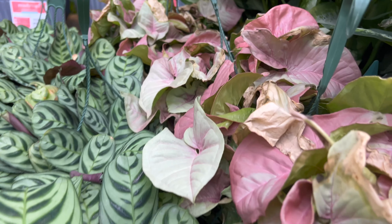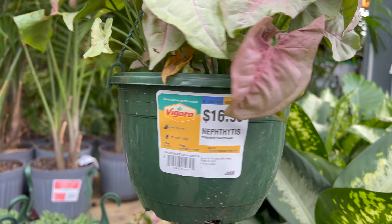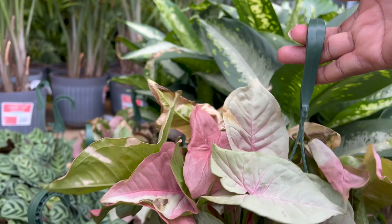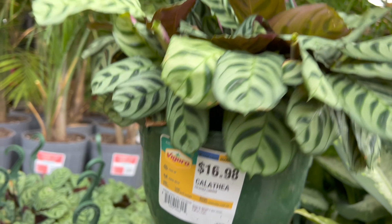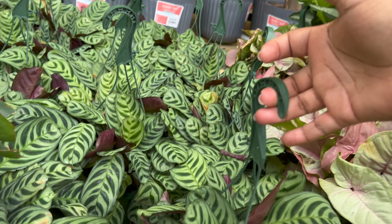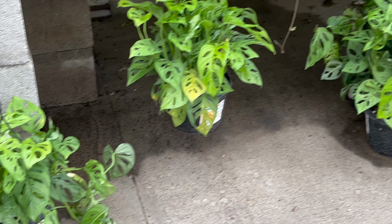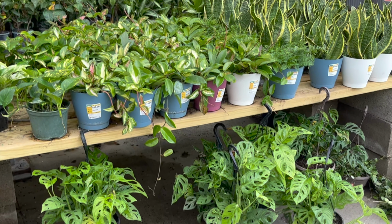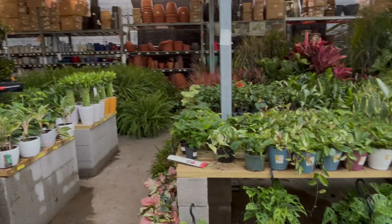Look at these absolutely beautiful pink syngoniums. So full and lush. They were $17. So I actually was going to purchase this, but you'll see in a few seconds why I didn't, because I ended up getting something else. However, they were really lush and pretty. And these Adansonii were decent. Usually all the Adansonii I see at big box stores aren't that great.